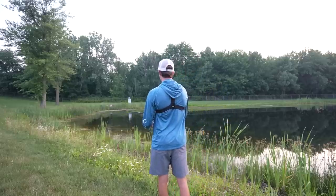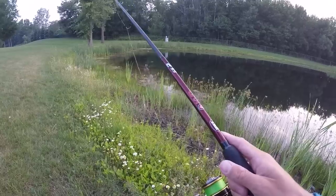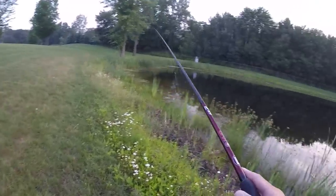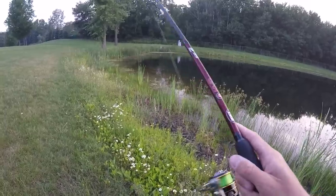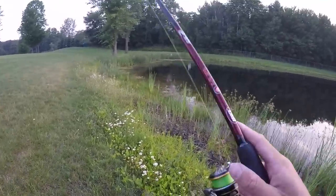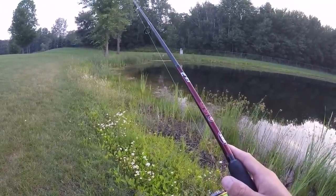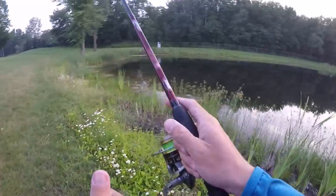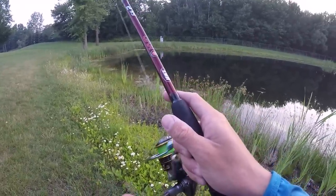I'm throwing this popper on 10 pound fluorocarbon as a leader, which is usually not recommended for topwater, but with a tiny popper, you can get away with a fluorocarbon leader. I had this thing rigged up and ready for a wacky rig, and I didn't really feel like changing it.